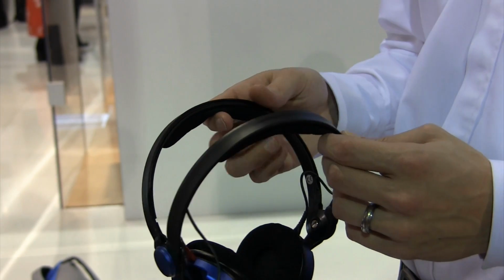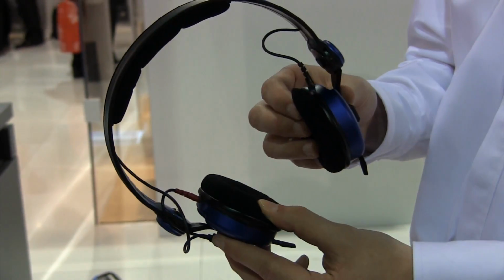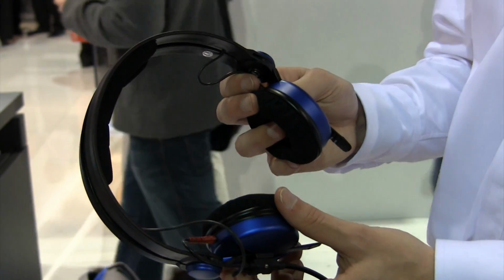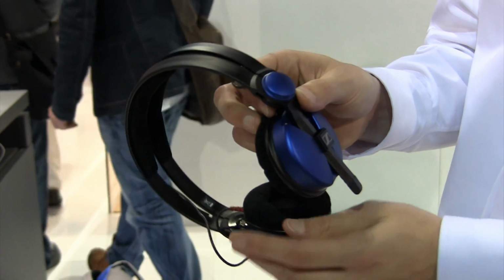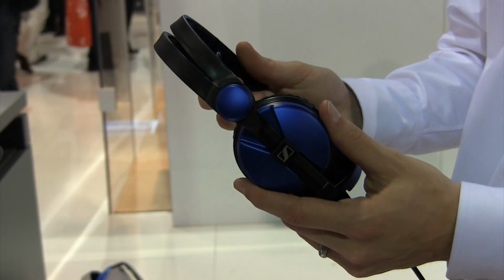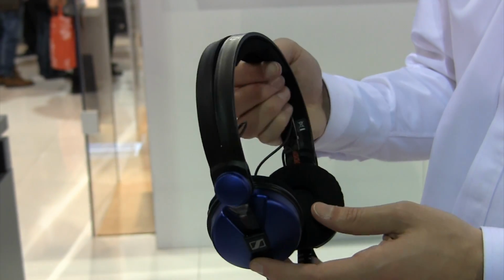This is based on our HD25. It's the number one studio and DJ headphone in the entire world. But what we've done is optimize the impedance and the electronics inside for use with portable devices. As you know, portable devices are battery powered and they have a very low output. So to get a lot of volume and the proper amount of gain out of them is tough to do.